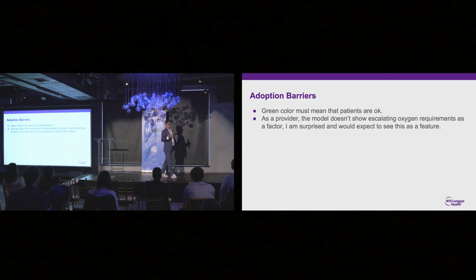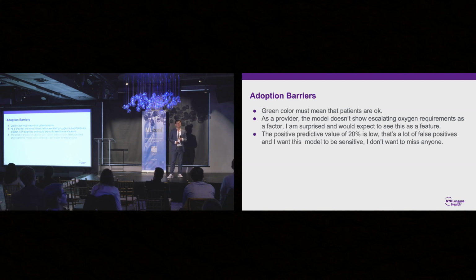And so there was always this push-pull between, well, that's how you do it as a human, but this is how the machine thinks about it. This is how the machine does it. And having to have that conversation about, yes, what you do is not necessarily what the machine does, and to keep that in mind. The positive predictive value of 20% is low. It's a lot of false positives. I want this model to be sensitive. I don't want to miss anybody. And I already talked about this, but that's one of the challenges and feedback that we got.